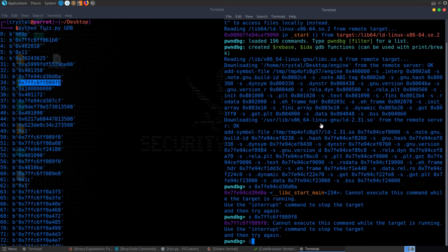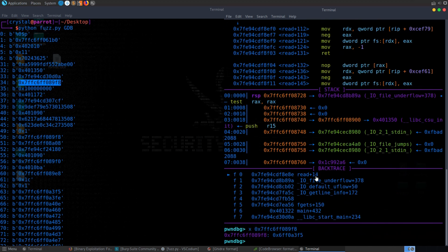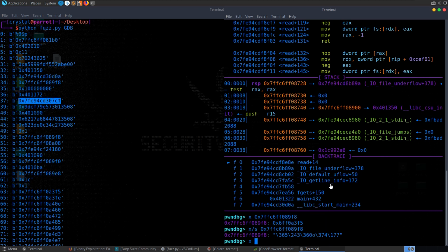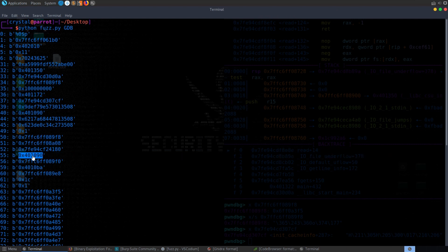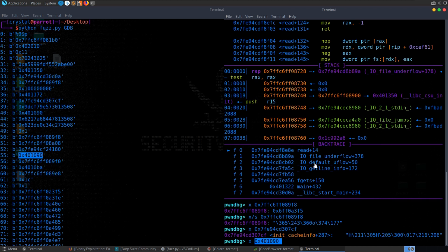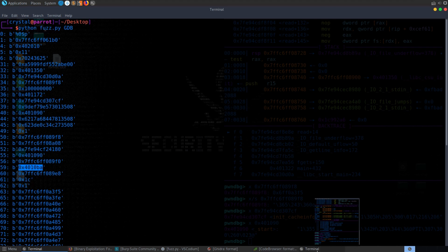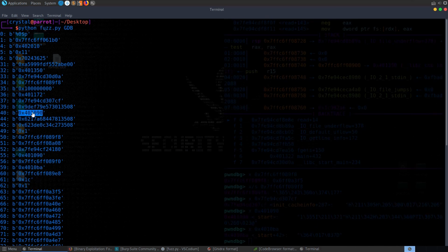Okay, I need to interrupt that. Okay, so that's not actually printing, that's not pointing to a function by the looks of it. Let's have a look at 37. That's the init cache info. So we can basically go through and have a look in this fashion. You'll see we have some of these 401090s as well, which will be our local functions inside the binary. Let's have a look at this one. That was our start function. That's start plus 42. Have a look at this one. Oh, that was the same one.